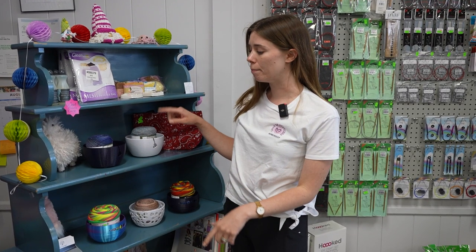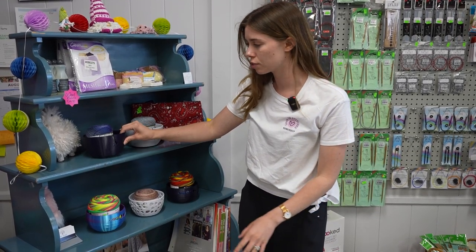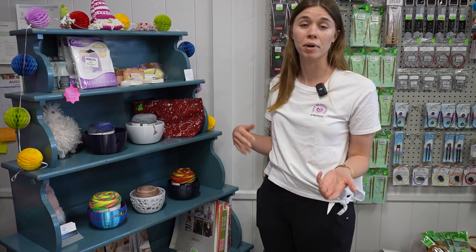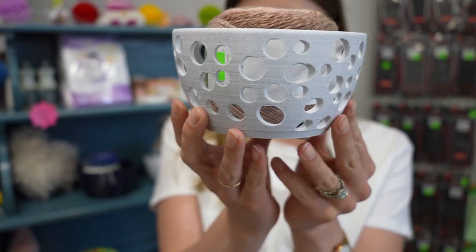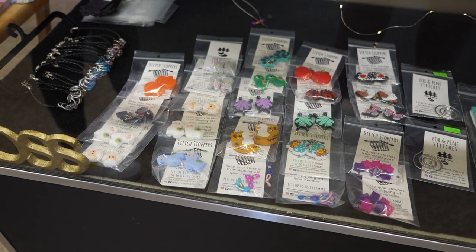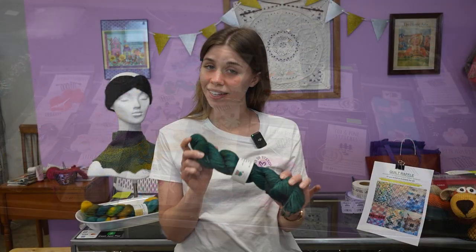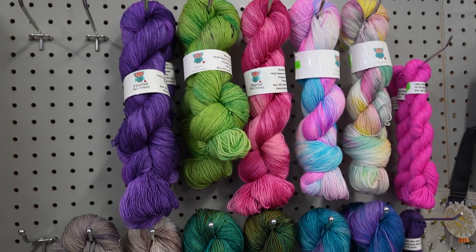These yarn bowls are from Amanda of Tyndall Designs. They're actually 3D printed, so they're nice and lightweight. If you're somebody who likes to use a yarn bowl and you want to bring it out and about with you, they would be perfect for that. These stitch stoppers are from Fox and Pine. There's so many different fun designs, and you can use these to keep stitches from sliding off of your needles. This yarn is from Fiber Owl Yarn Company, and they are in Grayville, Illinois, which is not too far from here.